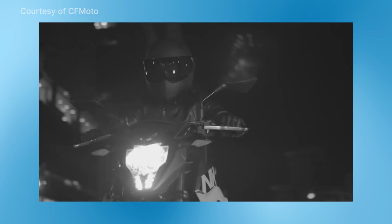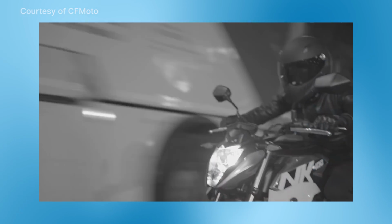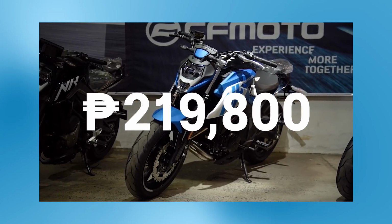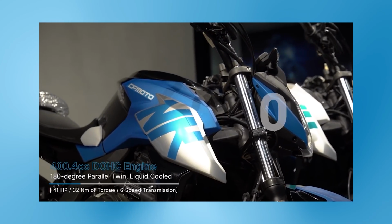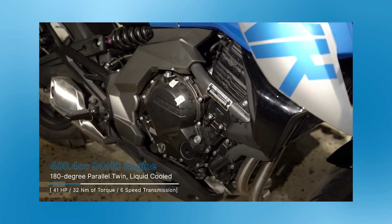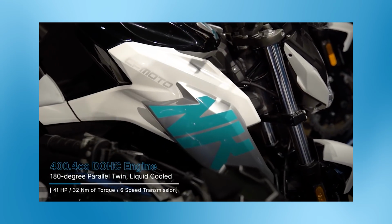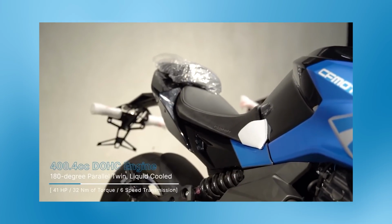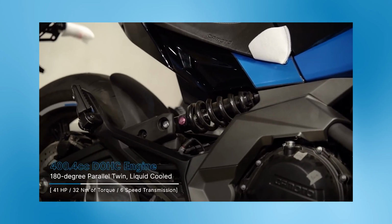This MC continues to keep its footing in our top lists. It's one of the best values for money in the market today, costing only 219,800 Philippine pesos, brand new. That price gets you a 180-degree parallel twin engine with 400.4 cc's of displacement. Simply put, it's one of the most affordable and well-built ways to enter Luzon's expressways, with the displacement ruling in effect.